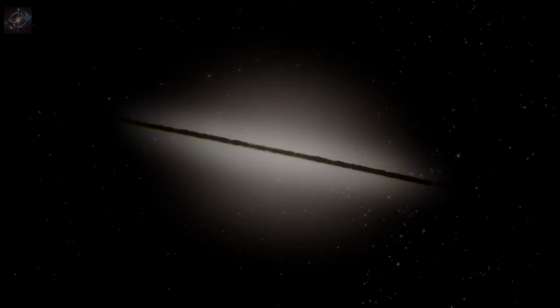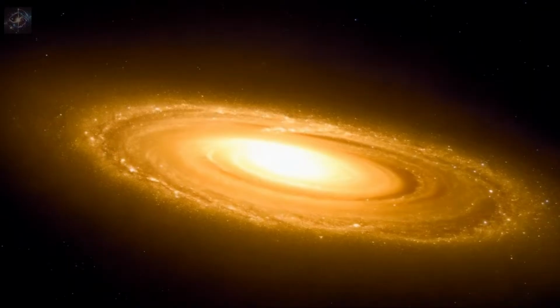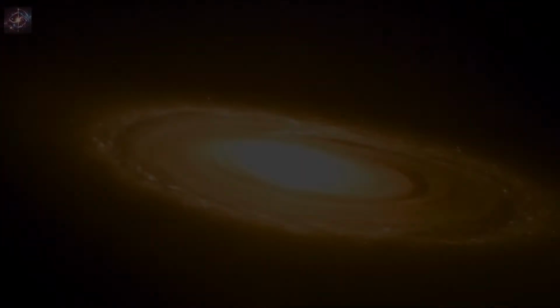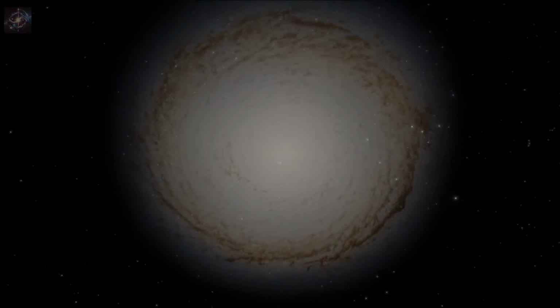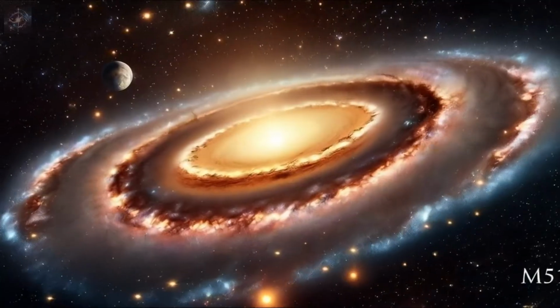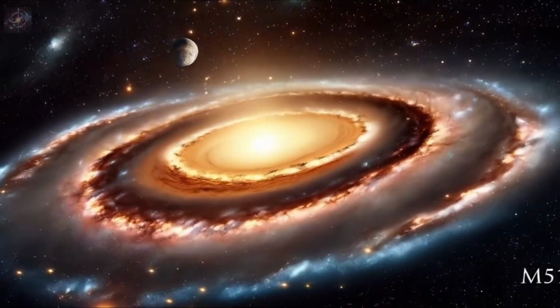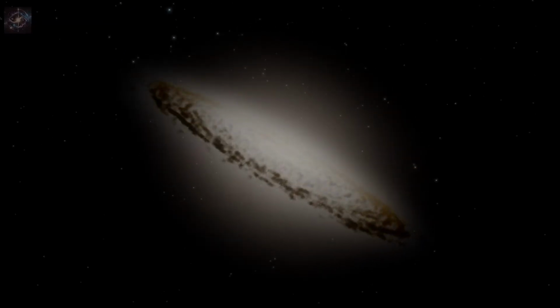The luminous core and large halo of globular clusters suggest an elliptical nature, while the prominent disk and dust lane highlight its spiral characteristics. This duality challenges traditional classification systems and invites deeper investigation into the processes that shape galaxies.